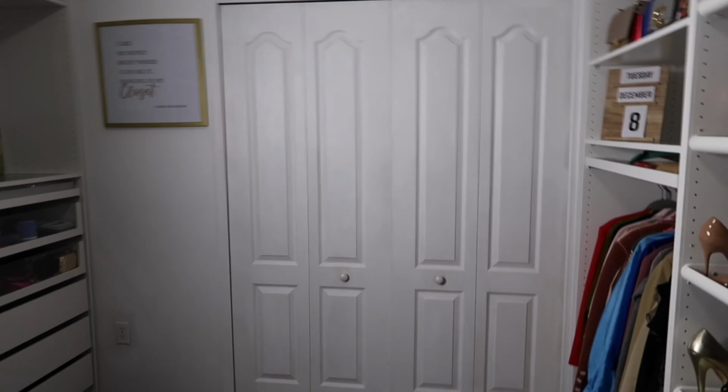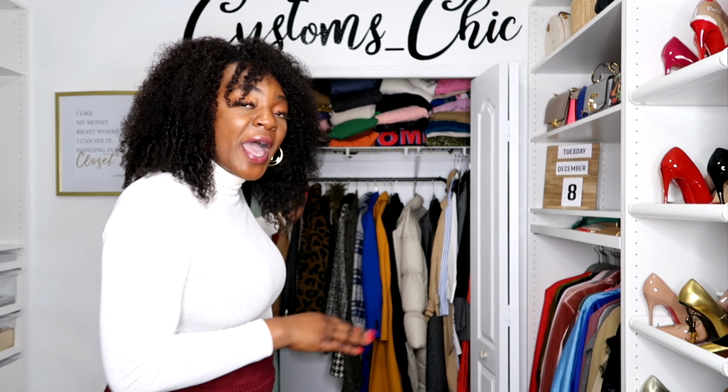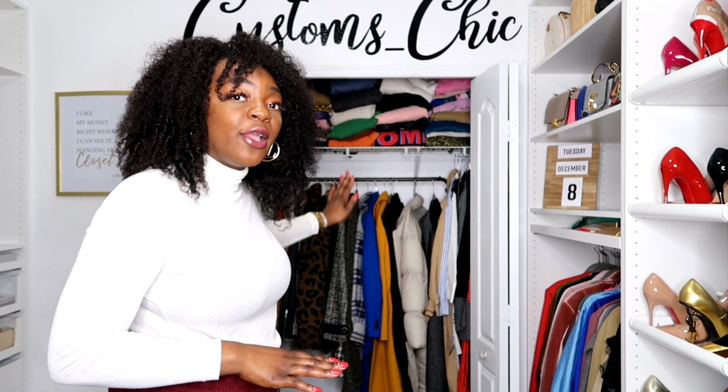And then I'm gonna sit you guys right here. Okay, now you guys see the full thing open. This is the built-in closet that came with the home. I decided to actually house my rolling rack in there to save a little bit of space.